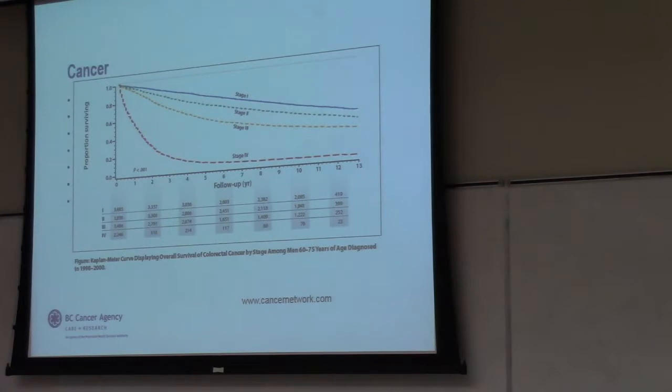So you can see there's a huge difference, and we have to find a way to detect cancer early.